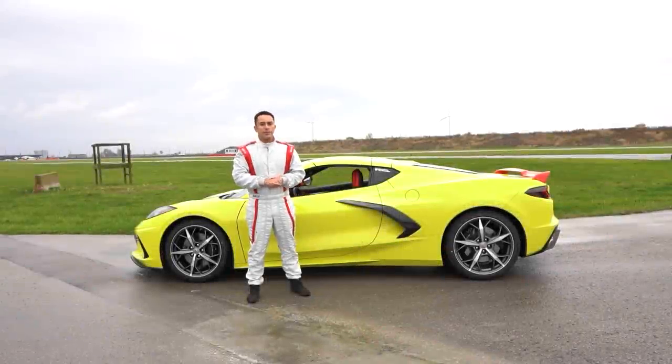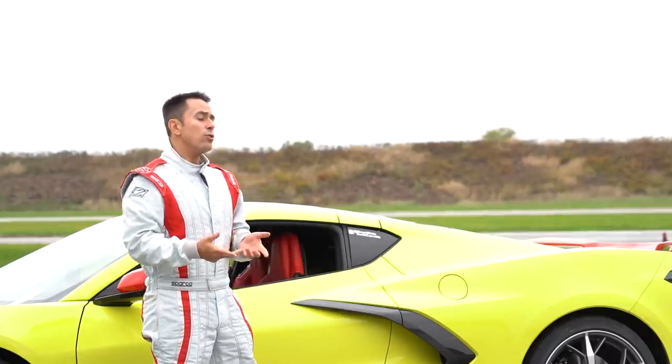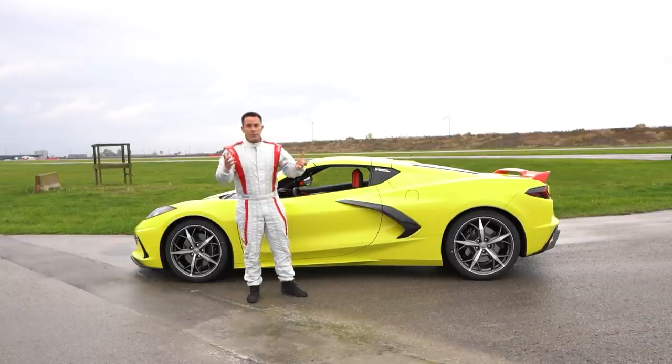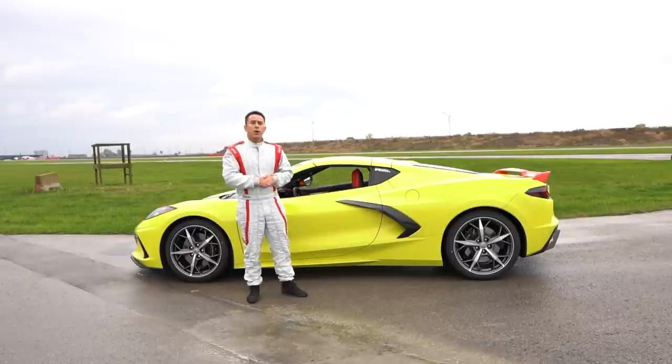So now we're here at the C8 Corvette again. Question is, why did we bring it back when it performed so well the first time? Well, that's just it. It did so well on street alignment with the factory tires. And again, it blew our socks off. It did really well. Took down the supercar we put it up against. The Lamborghini was a heck of a car, and the Corvette actually beat it. So the Corvette definitely got the win there.